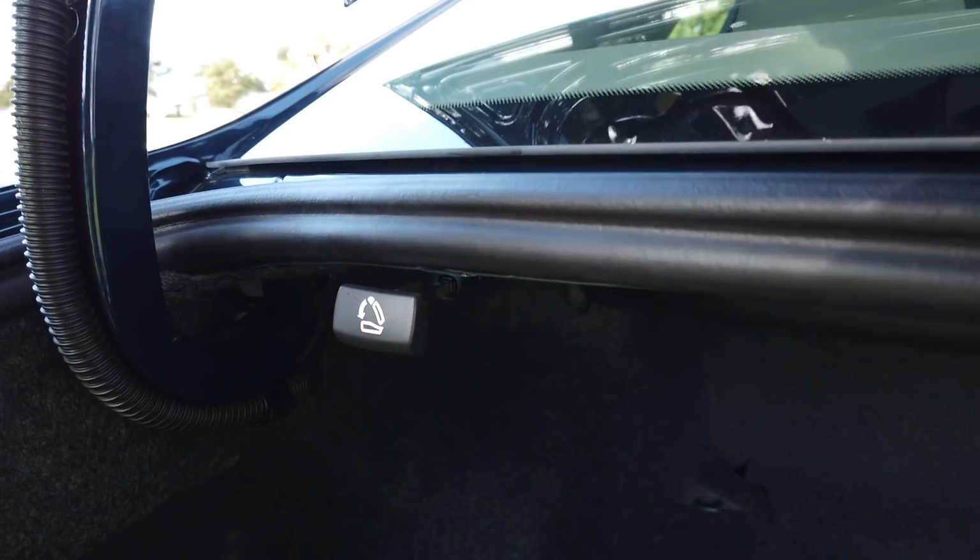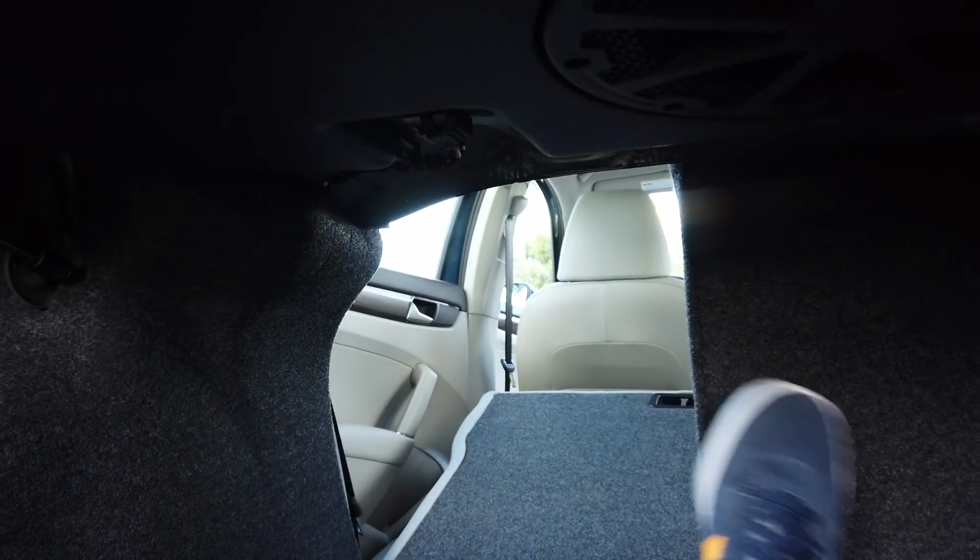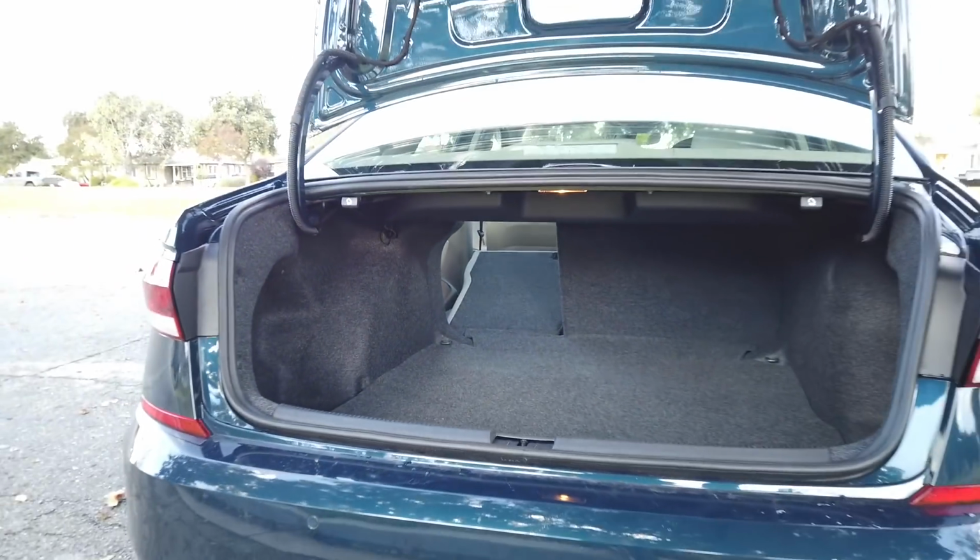And I'll note two things. It's been a long day. The things I like about the trunk are that it has releases for the seat backs in the back, so you don't have to walk around to the side of the car to release the seat backs if you've got something long you want to put in there. I don't know why you do it any other way. Money. It's all about money, man.